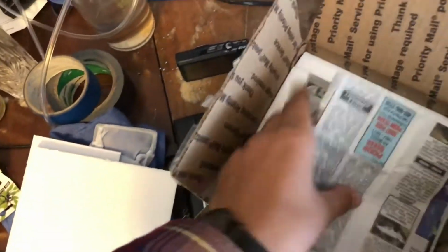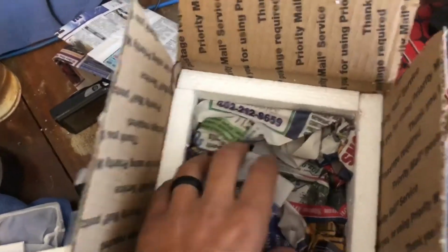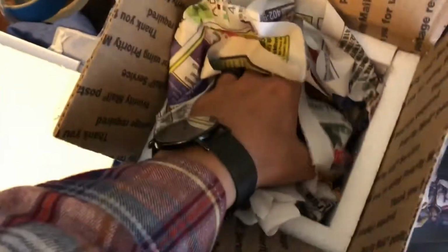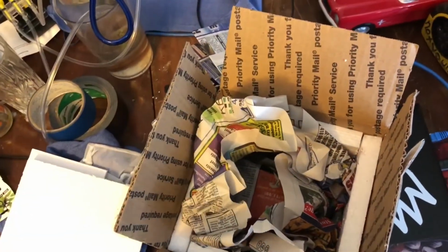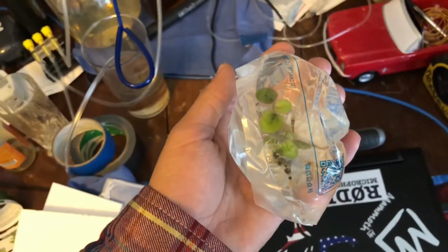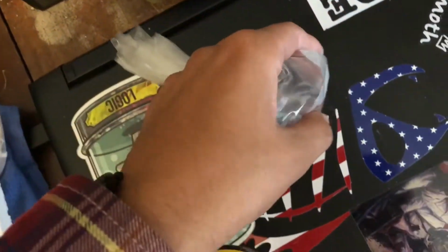Great packaging. It's always insulated. Never been an issue, never any DOAs. That's dead on arrival. I'll get it open because it's always wrapped up in a bunch of newspaper. So, one second. Alright, guys, just unboxed them from the little gift bag, I guess. Let me set these down. He always sends frogbit, which is amazing.